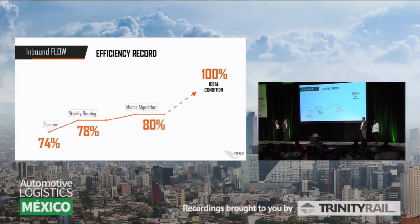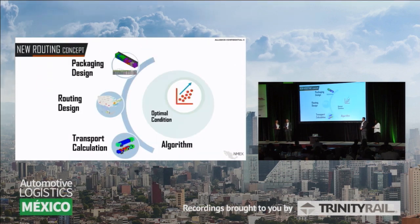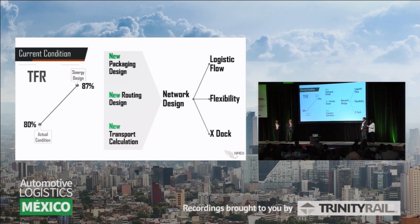What was the next step after we achieved that part? Okay. We found in inbound logistics three main factors: packaging design, as Patty already mentioned, where we are focused on how we reduce the constraints that we need to avoid to achieve 100% of the efficiency. That part, we already have a result that gives us 187%.